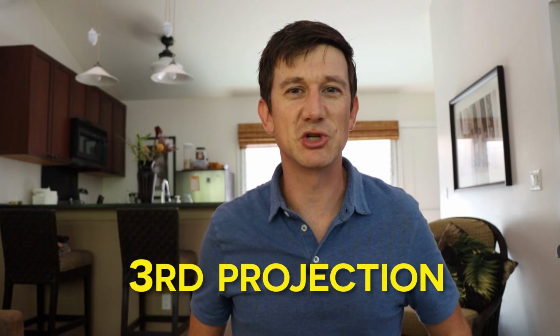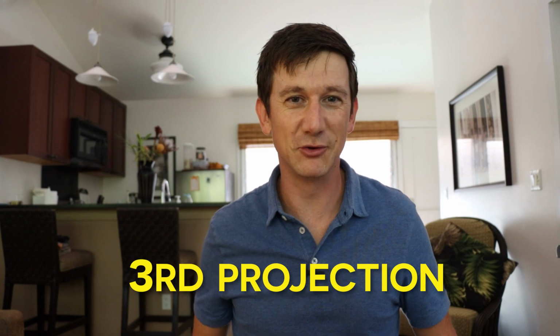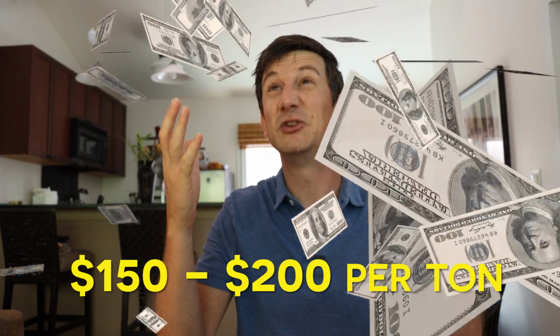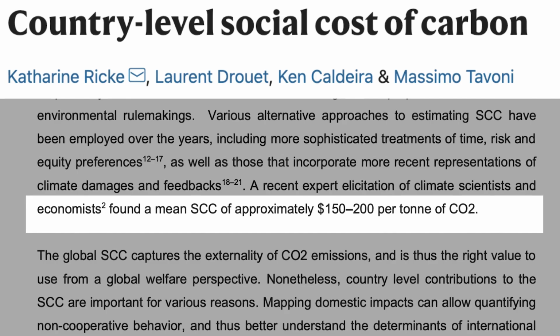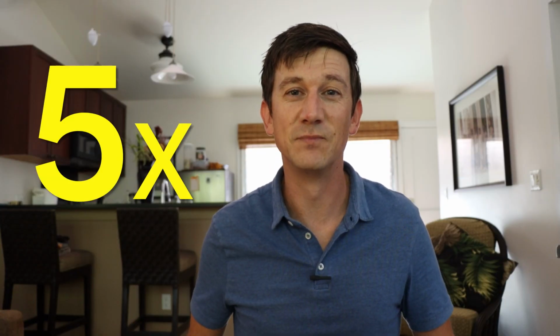Here's a third projection that you're gonna like even more than the previous two. Meet Kate Rickey, respected climate scientist and leading thinker on carbon pricing. She projects that the average global price of carbon would need to be $150 to $200 per ton for sustaining impact to be reached. So there's 3 projections by experts as to how our selfless investment of saving the planet will grow to 3, 4, even 5x our starting money. It's hard work saving the planet. I'm just doing my part.